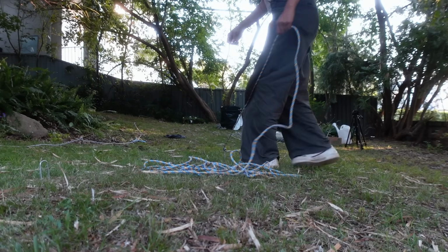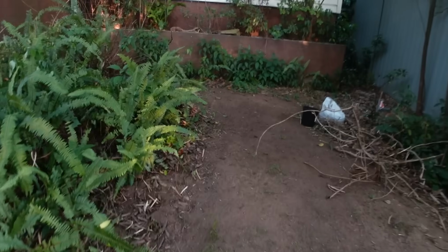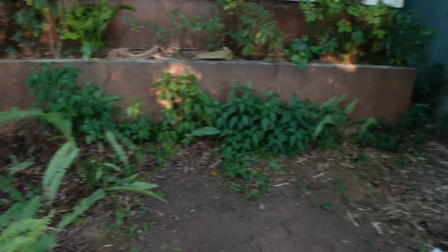Okay, so this is what I'm thinking, just in terms of a pathway. It does get a little bit wider the further up you go towards this nook here, and I'm thinking that this could be a really nice area to sit. I mean, I know that we've got the porch for that, but I feel like this area here is deserving of a chair or something. Anyway, it's late, it's dark, and this camera is about to run out of battery, so I'll see you tomorrow.